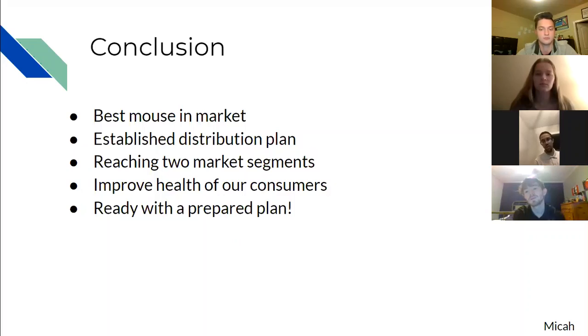So to wrap all this up, this is clearly the best mouse in the market. We have an established distribution plan to make sure that nothing goes wrong. We have our two target markets, a primary and a secondary market. And overall, this is the healthy alternative. So it's going to cost more, but it's going to improve your lifestyle. This is what we're here for. So hopefully this prepared plan has you on board.